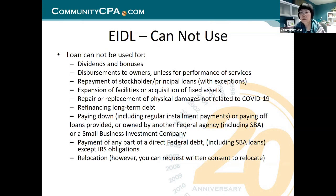And the repair and replacement of physical damage not related to COVID-19. I was sitting here thinking what kind of physical damage would happen to a business asset from COVID-19. I really couldn't think of any. Right now I understand, because the EIDL loan is not just for COVID-19, right? It is for other disasters as well. So this one is probably not even related to us.